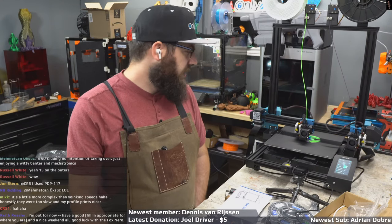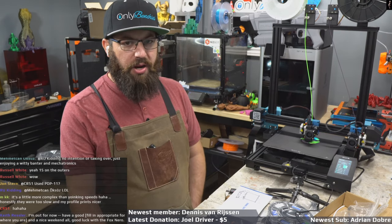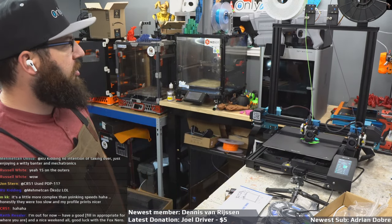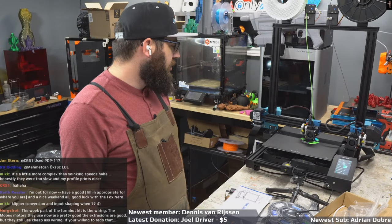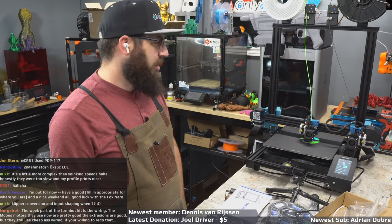Flipper conversion and input shaping? Probably not. This machine's probably gonna stay stock. I'll play around with it for a bit. Maybe do, I don't know if I'll end up doing a review on it, because there's only so much you could say about these machines. Does it work or does it not? And what's wrong with it?